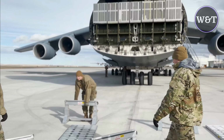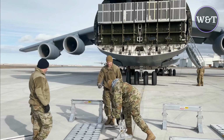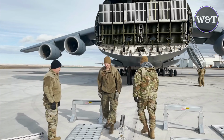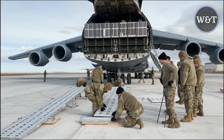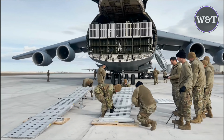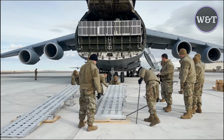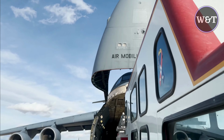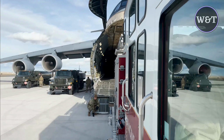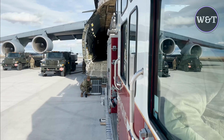C-5 Galaxy's development was complicated, including significant cost overruns, and Lockheed suffered significant financial difficulties. Shortly after entering service, cracks in the wings of many aircraft were discovered and the C-5 fleet was restricted in capability until corrective work was completed. The C-5M Super Galaxy is an upgraded version with new engines and modernized avionics designed to extend its service life beyond 2040. The USAF has operated the C-5 since 1969.